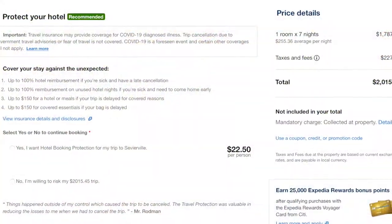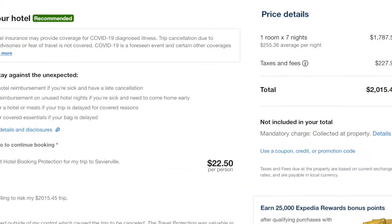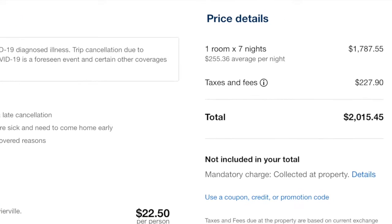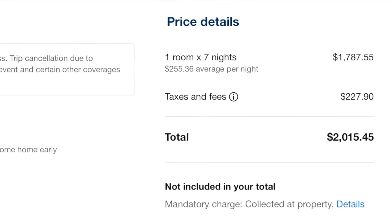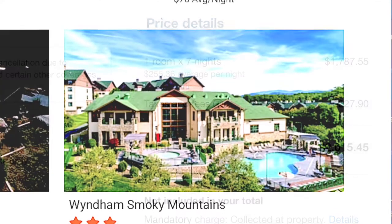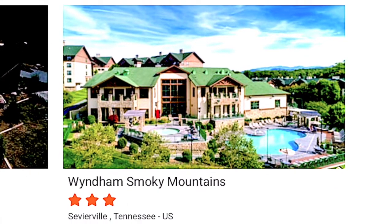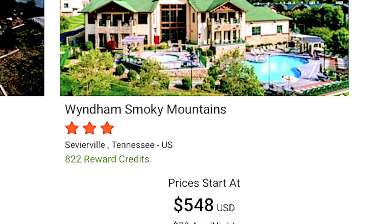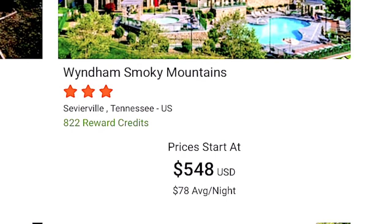Now, I pulled this site up on Expedia. And the price on Expedia for a week at this resort in this condo was literally over $2,000 a week to take your family there. So I went to our site and pulled it up, and the exact same property was about 75% less. It was $548 for the exact same place.